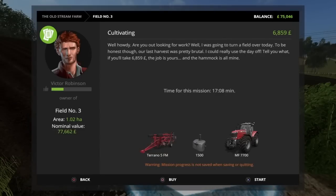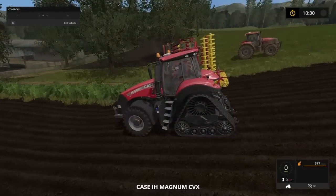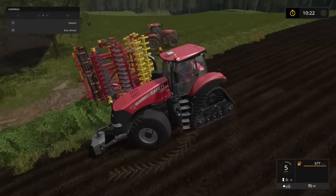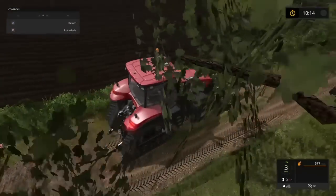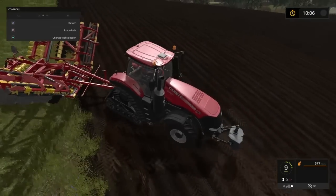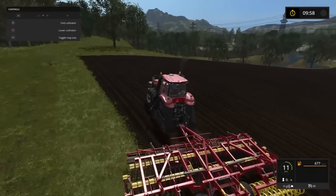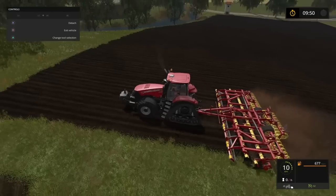Cultivating. They all seem to be about 17 minutes. Oh, 10 minutes. Nice quick one. Yep, I'll give it a go. Case Magnum CVX. Don't want the beacons on. Don't know why I did that. And there we go.